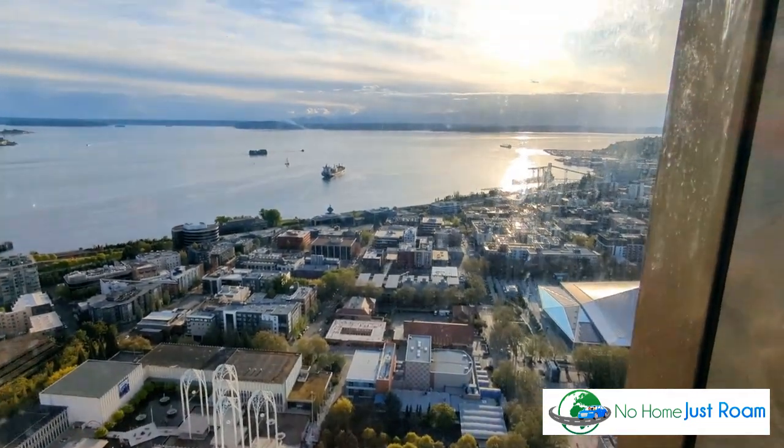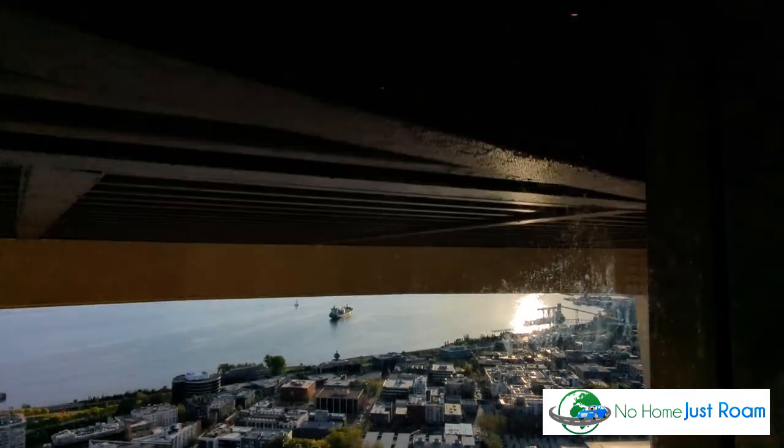And once you're at the top, you'll be able to walk around as long as you like. You can also go down the stairs to the revolving glass floor and enjoy that as well. Watch your stuff on the way out of the elevator and have a good time. Wow.